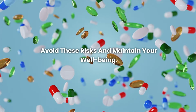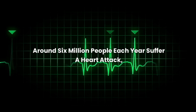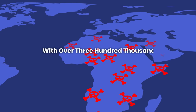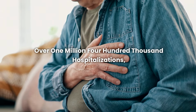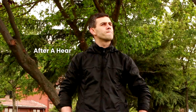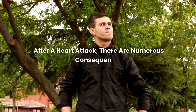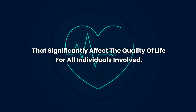Heart attacks are the leading cause of death in most countries. According to the American Heart Association, around 6 million people each year suffer a heart attack, with over 300,000 deaths, over 1,400,000 hospitalizations, and high public health costs in the United States alone. After a heart attack, there are numerous consequences that significantly affect the quality of life for all individuals involved.